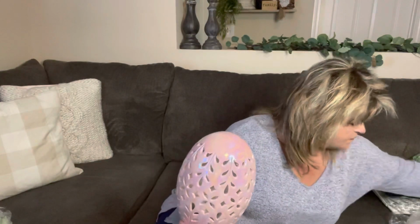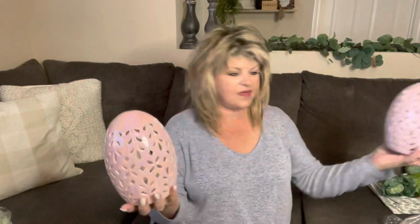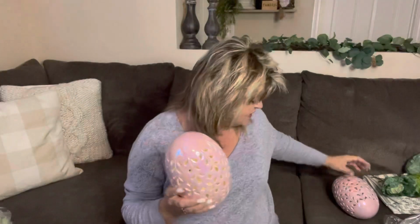Well, y'all, I got two of her Easter eggs here. Look at these beautiful babies here. I got two of them. Let me get the other one. And like these, y'all, look at these. How gorgeous are they? And now they light up. I went ahead and put some batteries in them. I don't know if y'all can see that little soft glow in there. But I thought, I cannot wait to decorate with these.